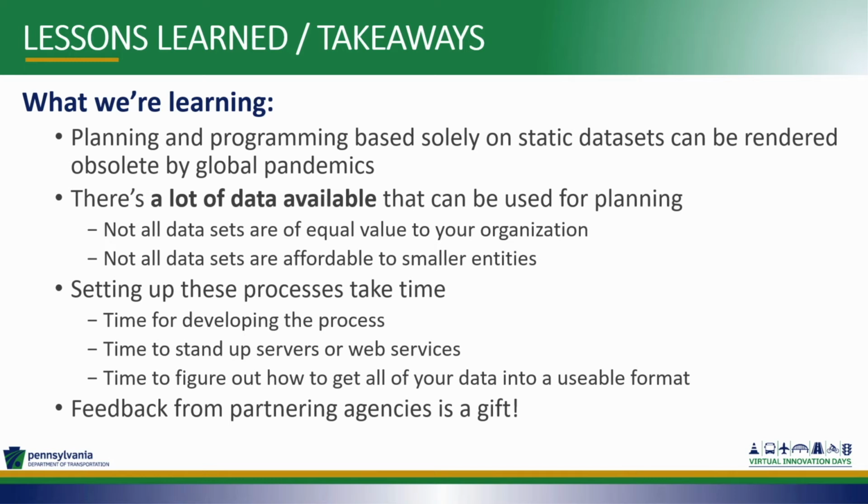Setting up new processes takes a long time. It takes a long time to outline and implement your process. In our case, we had to develop the scripts for data ingestion, as well as work on developing an implementation for this new safety analysis.